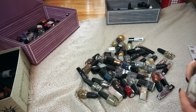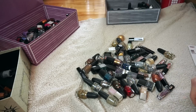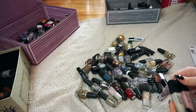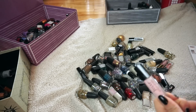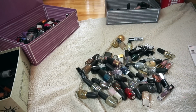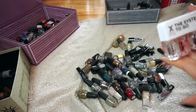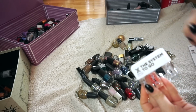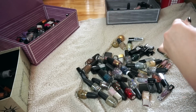They're things that are just basic top coats or base coats that I will probably hang on to as long as they're decent. This is a nail treatment, which I don't think I'm going to hang on to, because I was never using it before. I do have this little Formula X on the go thing, so it's got a nail cleanser, a base coat, and a top coat, and then the red polish I already kept, so I will keep that one.